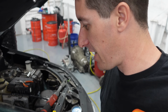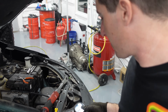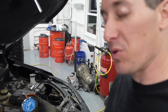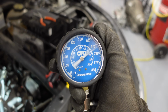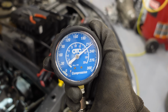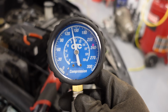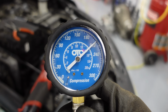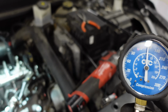Guys, I don't understand what on earth is going on with this thing. Obviously, 210 is some crazy compression. I'm going back to one to see if we were right, but we had 210 on two as well. All right, crank it again. Well, a little over 210, and now we're on cylinder four. Why is compression good across the board, but leak down so bad?